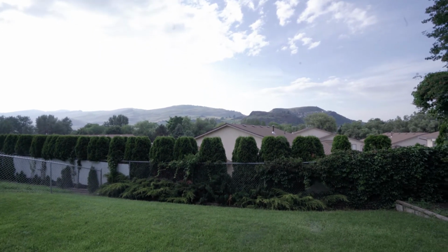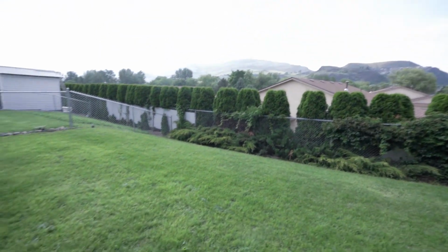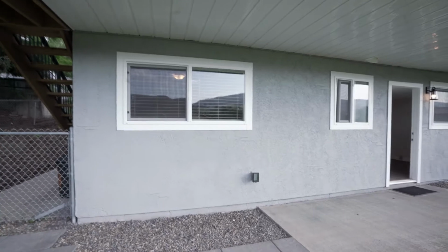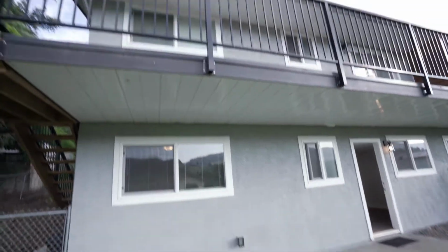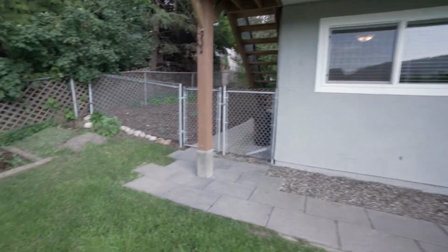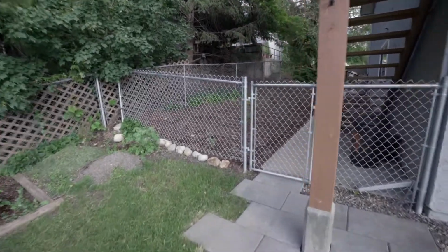We are at 3807 D. This is a 2-bedroom, 1-bath unit, brand new renovated building. This is the back of the building, so it's a nice quiet garden entrance.